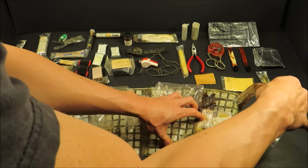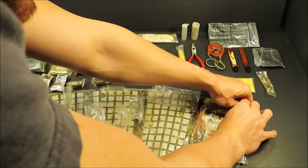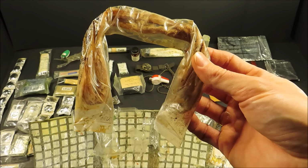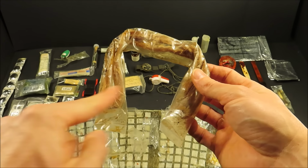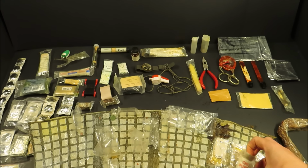this looks like fishing bait, but it's actually plastic tubing. You can siphon gas out of vehicles. You can siphon water out of the ground. You dig a hole, you stick this plastic tubing in there, and you suck on it until water starts coming up. So then, look at this.